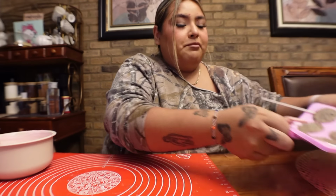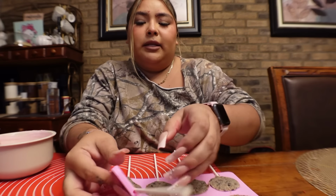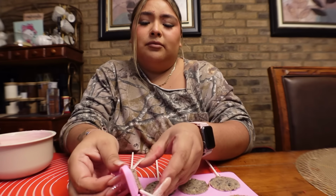I finished the first batch of the cake pops. I just took them out of the freezer. I had them in there for like 20 minutes. No, this is not working.